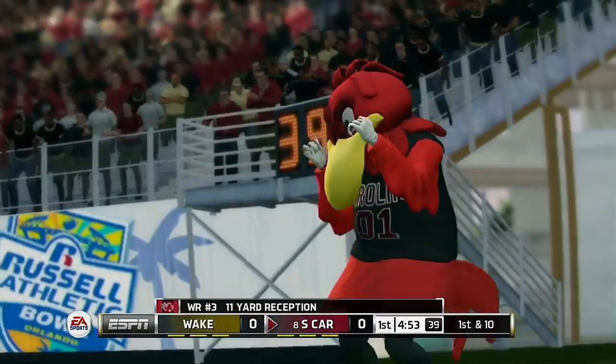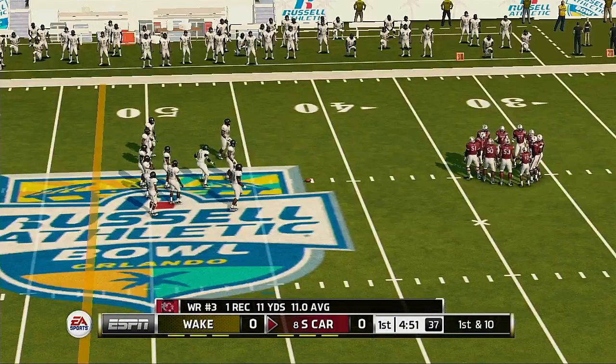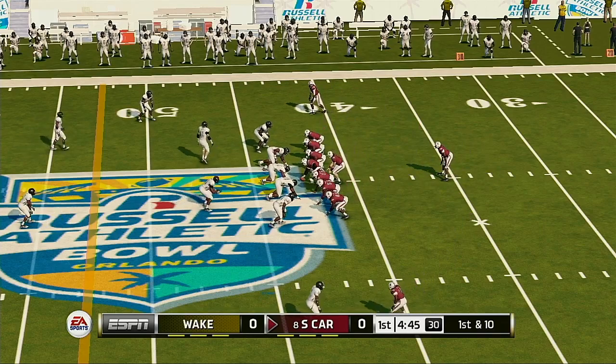And he's hit immediately. How about the big fellas up front? This line will have to continue to play like that to build the consistency to help this offense be effective. From their own 42-yard line, first down.